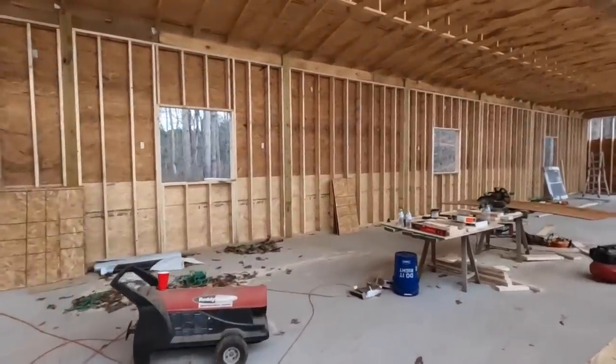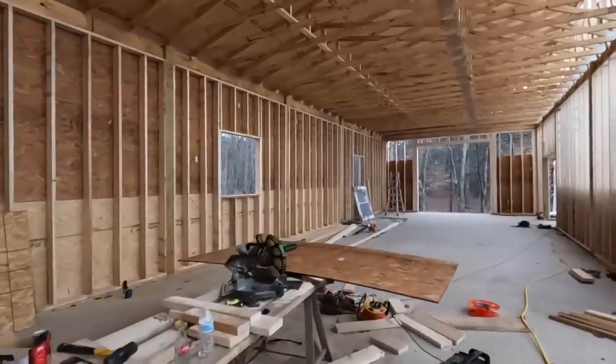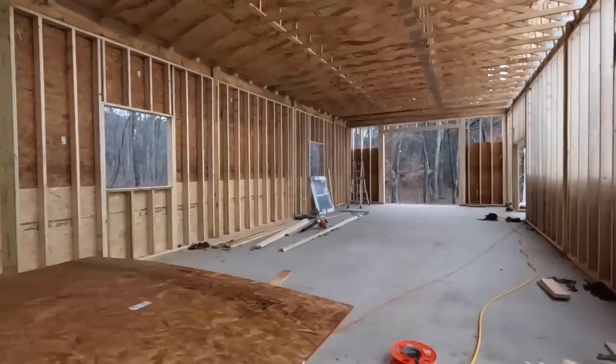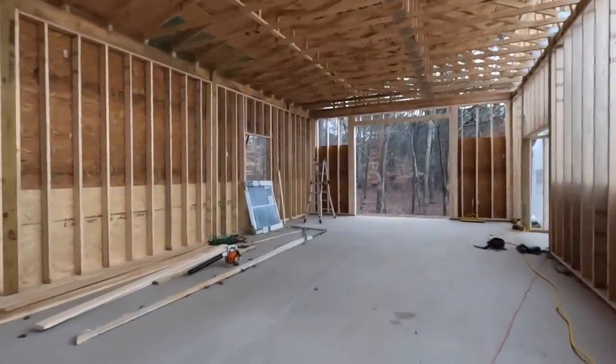Doing that groundwork in the beginning makes a big difference in the end. Let's come on down here and I'll show you this back wall that they got done. When you put the walls in, it really starts to define the space, and it just looks so nice.